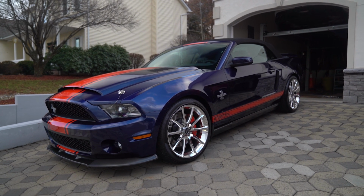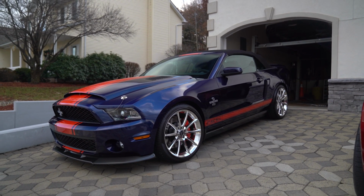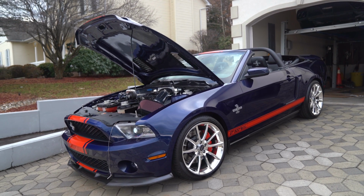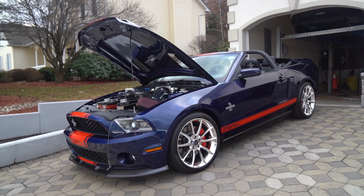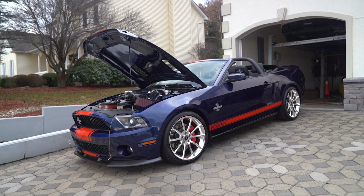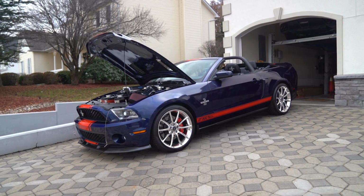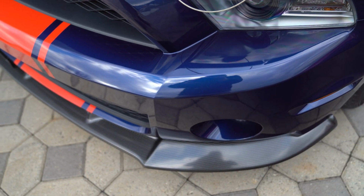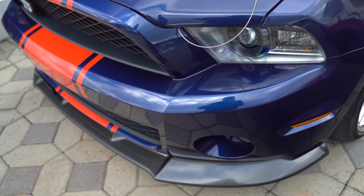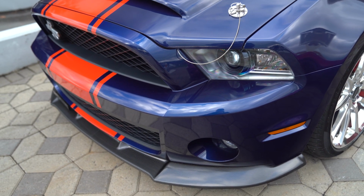Modifications added by Shelby American Motorsports in 2011 consisted of a Torsen limited slip differential, revised rear suspension components, wider wheels, a performance twin disc clutch. This GT500 has approximately 850 miles, and it was in a private collection for most of its life, which is why the miles were kept down. You have the carbon fiber front splitter and also the rocker panels, very different from the 2013s and 2014s that are not equipped with that carbon fiber.